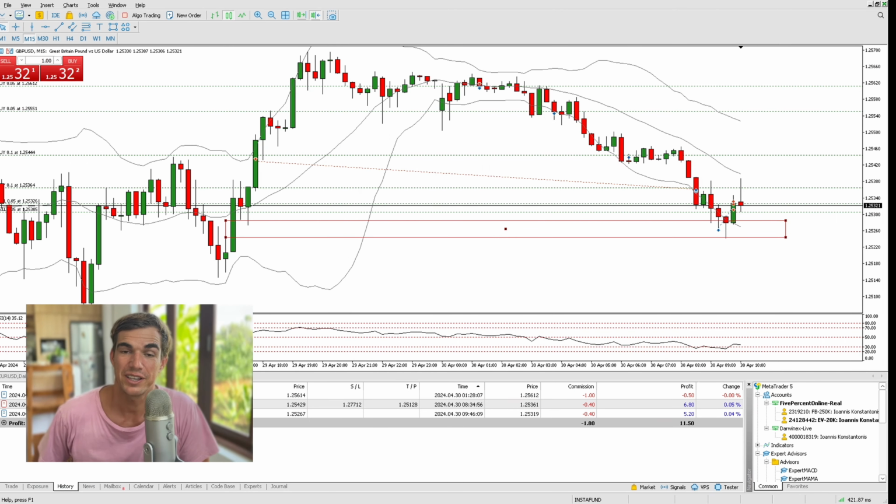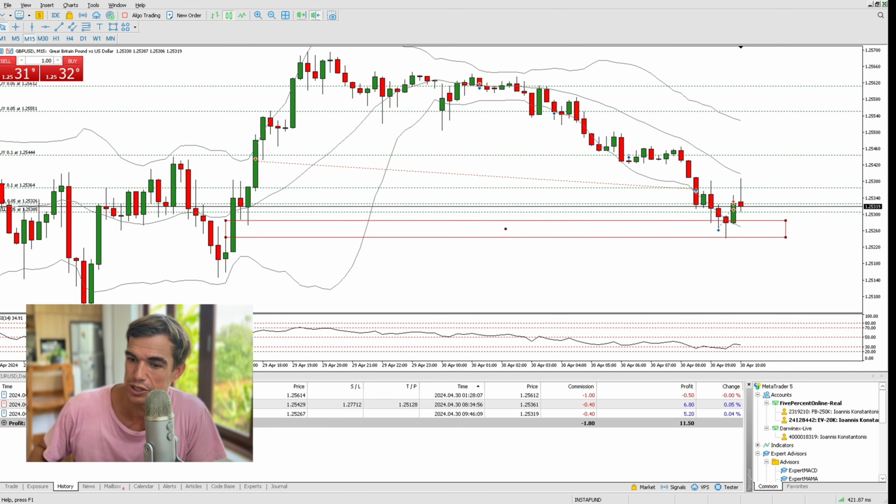Let's go on TradingView and see what the pound dollar has to say, and on our MT5 to see what the condition of the account is at this current moment of time, which is my second day of trading. Okay, first before we go to TradingView, I just quickly want to show you the positions.